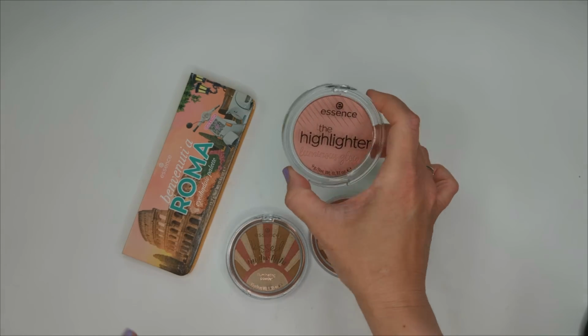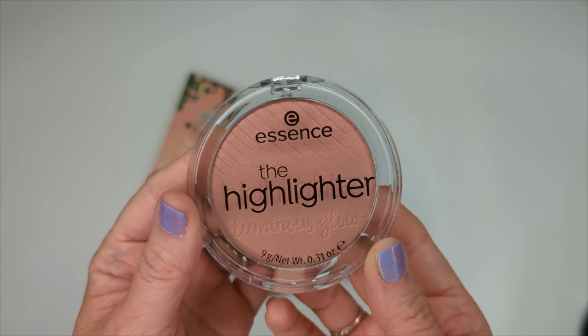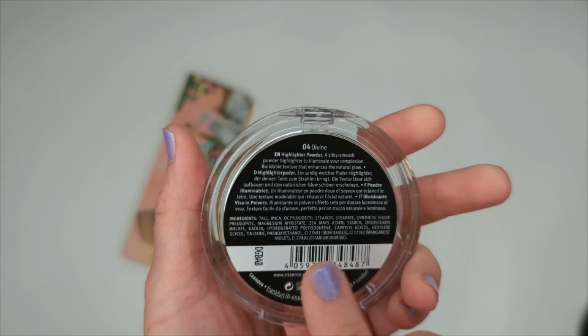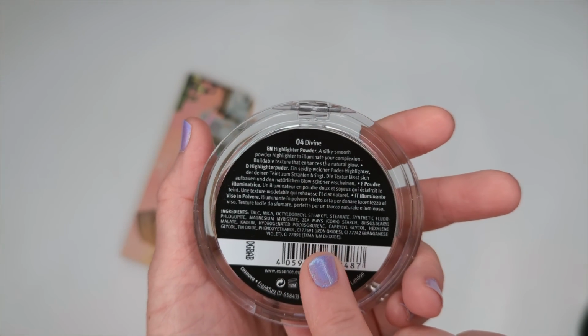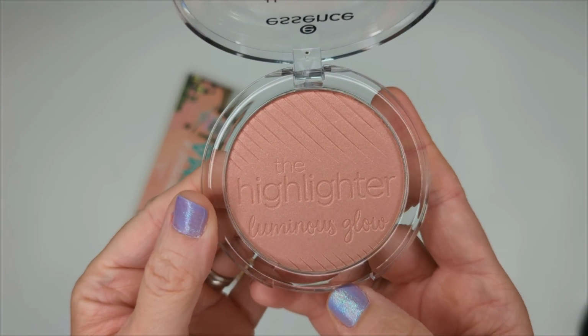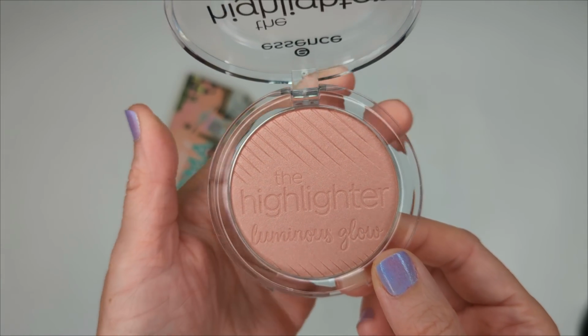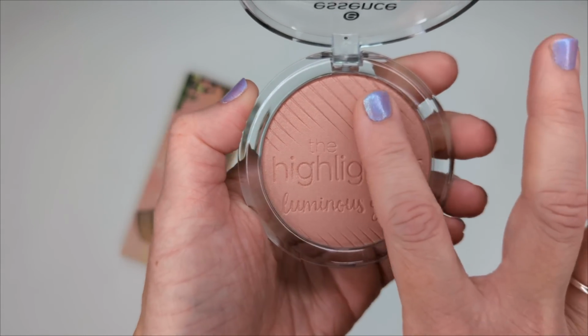They also have some brand new highlighters. I got this pink one because I was thinking it might be a good glowy blush. And this one is the shade Divine number 4. The packaging and the pattern on the powder looks just like their blushes called The Blush, except this one is a little bit larger than those. So let's just go ahead and swatch this one and we'll see what it looks like.